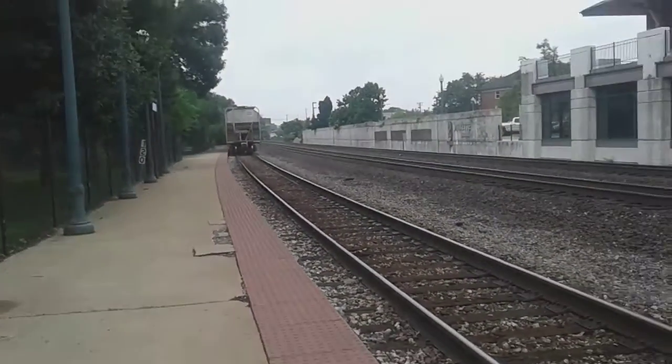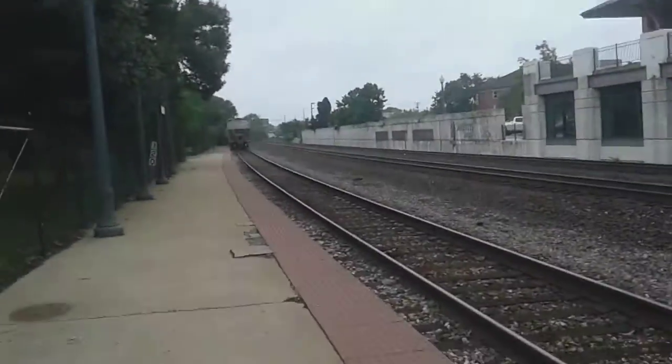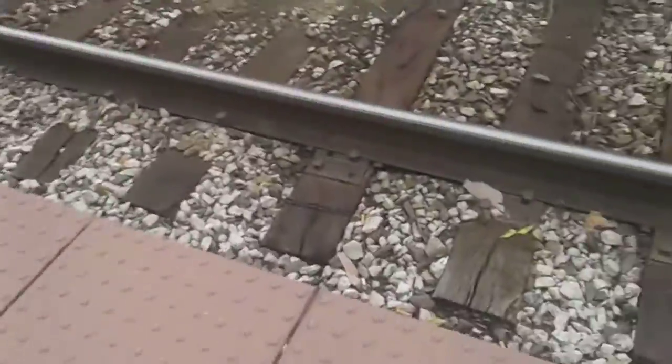Got that on camera! First CSX engines! CSX, I know 5228. There's a train horn!